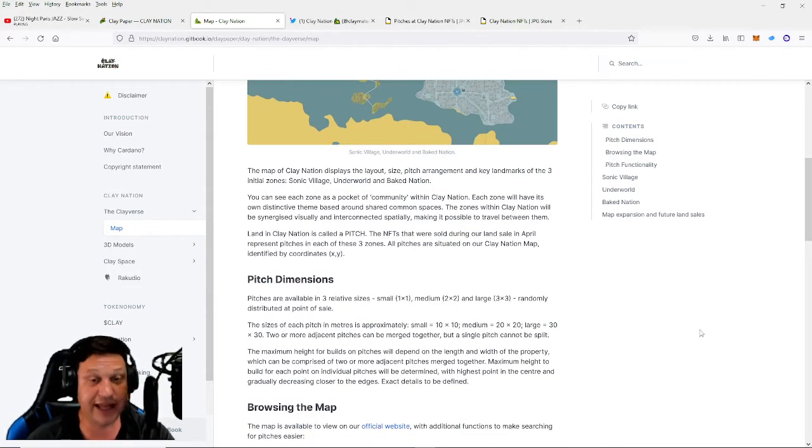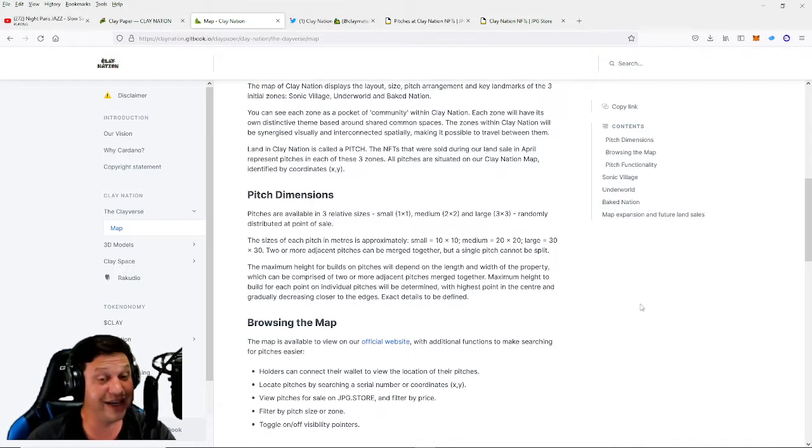The map of Clay Nation displays the layout, size, pitch arrangement, and key landmarks of the three initial zones, Sonic, Underworld, and Baked. Pitches are available in three sizes: small, which are 1x1s, medium, which are 2x2, and large, the 3x3 plots, which are randomly distributed at mint. The sizes of each pitch in meters is approximately 10x10 for small, 20x20 for medium, and 30x30 for the large. Two or more adjacent pitches can be merged together, but a single pitch cannot be split.